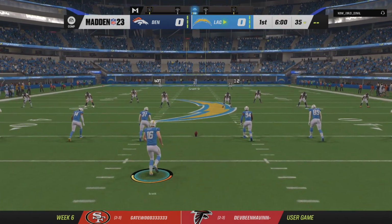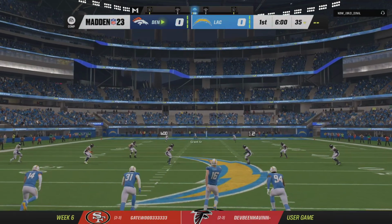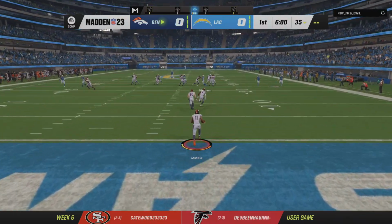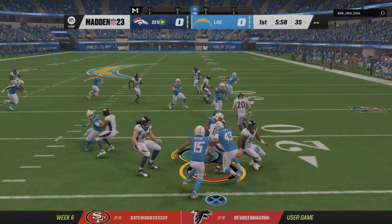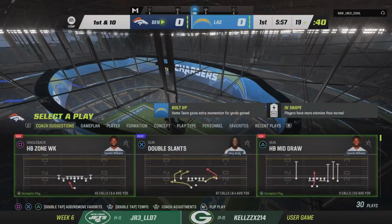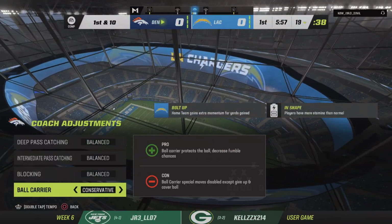Set to go now in Week 6 of the NFL season, and we are underway on EA Sports. And here's Jakeem Grant from his end zone, and only able to get this to the 19, so probably should have opted for the touchback.